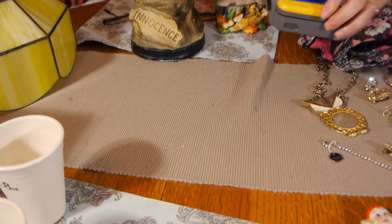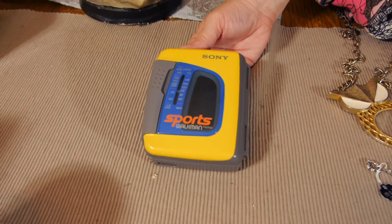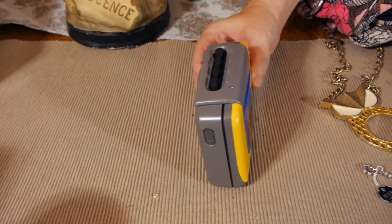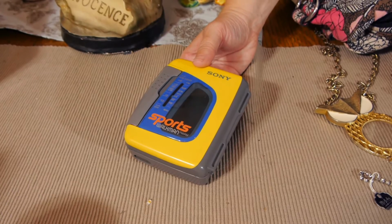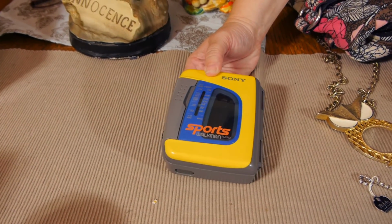My husband got a Sony Walkman. Yellow Sony stuff works very well. If you see it for cheap, pick it up. I would recommend it. They do very, very well. I think he bought it for $7. You can get maybe $20 or $25 out of this.